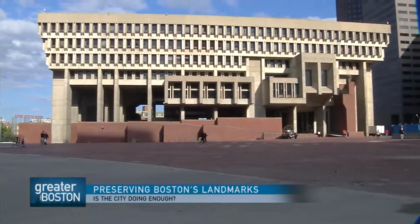Yeah, well, when Mayor Menino talked about tearing it down maybe 7 or 8 years ago, a group of us put together proposals on how the building might be transformed and changed. And I think many in the preservation community are open to that. Boston City Hall is one of Boston's most important buildings. There's no doubt about that.